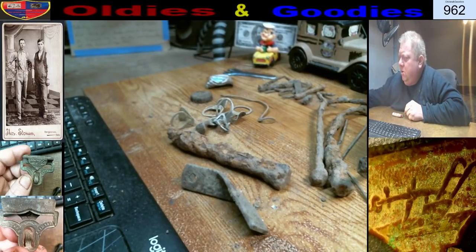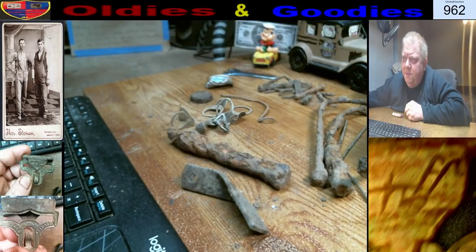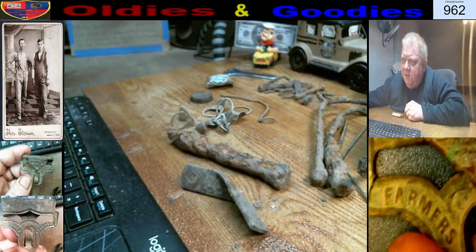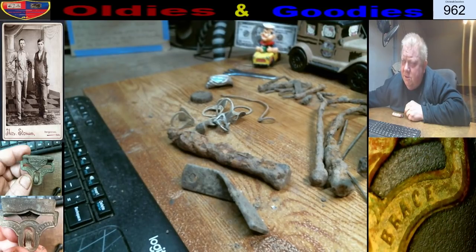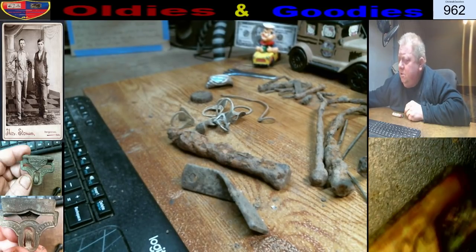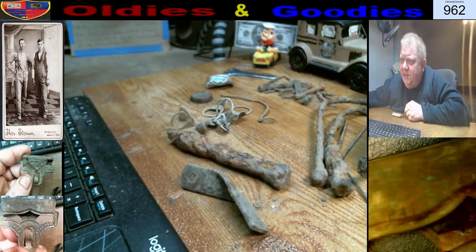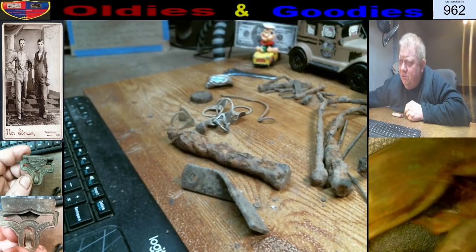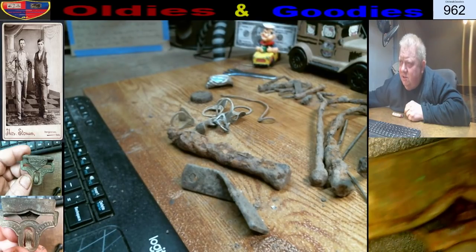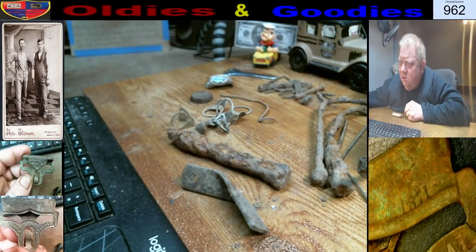But the whole reason we're here is Al, Oldies and Goodies, Uncle Al, found himself a cool item. And as you can see, that is a plow blade. Okay, and it says Farmer's Brace. And it was pretty cool because it has a patent date. And the patent date doesn't mean nothing. It's just when this material or this idea of a function was patented, in 1871.